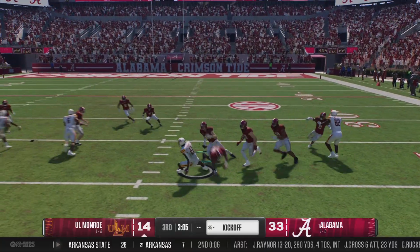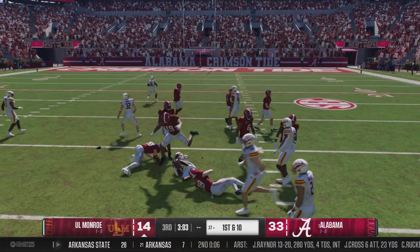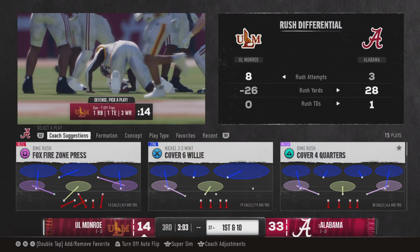Not much drives more anxiety than waiting to see if the hands team can corral the onside kick, and they do.